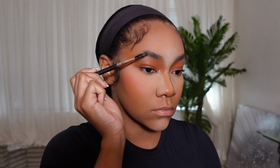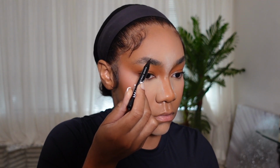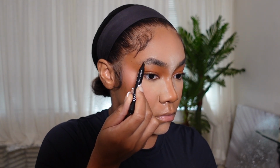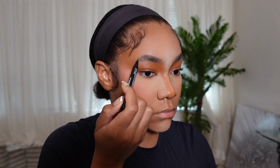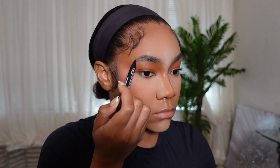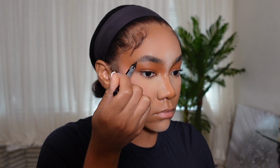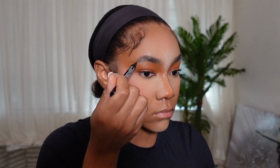For a second I wasn't doing nothing to my eyebrows. I got them threaded and I said this is enough for me, but girl, I got this pen from NYX, this little fine tip pen that helps me to create strokes that look like hair. So now I can actually fill in the gaps of my eyebrows without making them look fake, and I am obsessed. It's not even a joke. I'm obsessed with this pen. I'm so happy I found it.